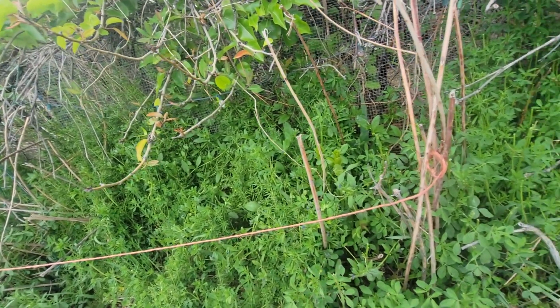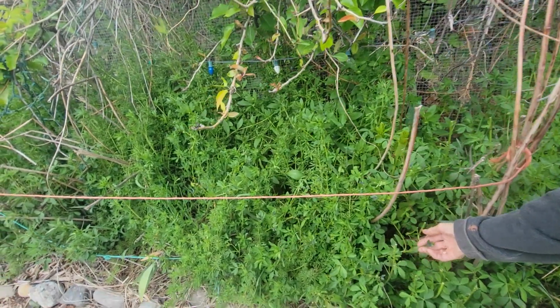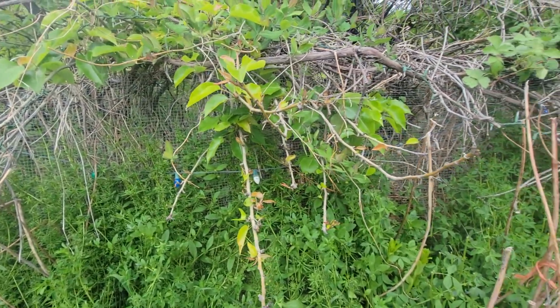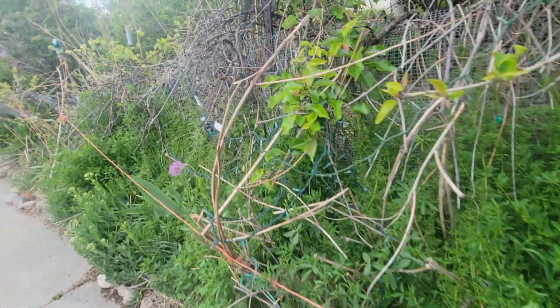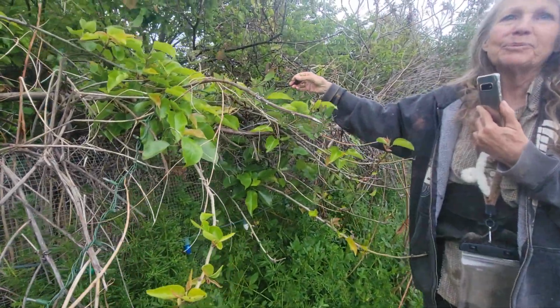And what is this? This is alfalfa here. You see the flowers. They come in yellow and purple. That's been coming back for years. I planted it in the food forest and it pushed itself out here, where it could get some sunshine. This is another nitrogen fixer. The honeysuckle.